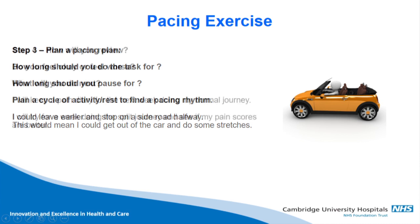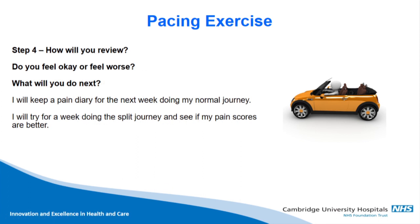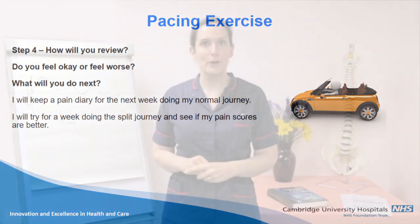And step 4, how will you review your progress? How do you know if the pacing is being effective or not? This person has decided to keep a pain diary, which can be a really useful way of tracking your pain levels. So, pause the video now and have a think about 2 activities that you could try pacing. Think about how you'll choose those activities, how you're going to break them up, and how you're going to review your progress.